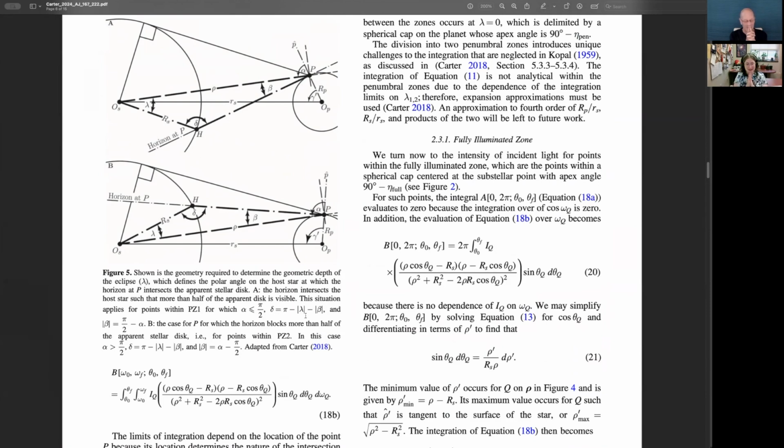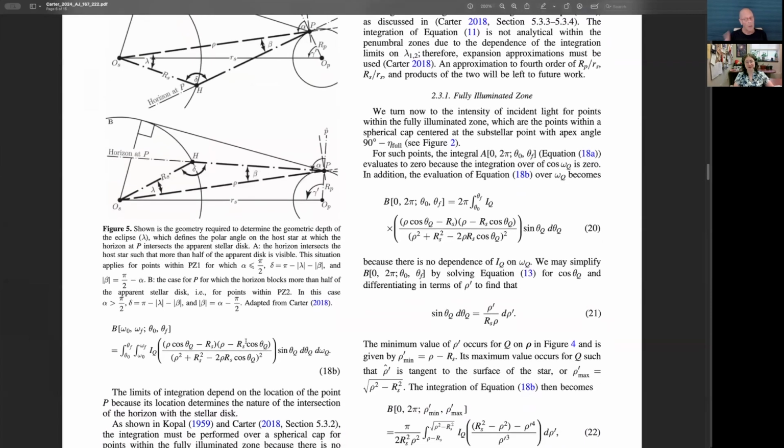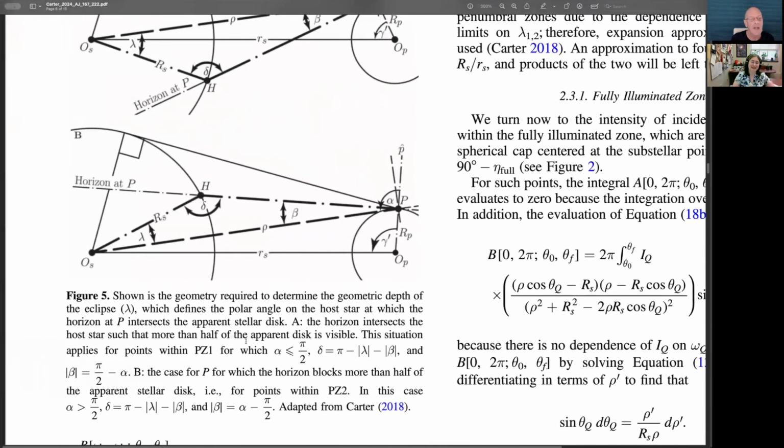Thank you. Also, the nice thing is when we're in the fully illuminated zone, which we'll see in a sec, integral B is 0. So it's very convenient that we can just set one of them to 0. But before there, I want to talk about how we might approach calculating this light in the penumbral zones. Like the fully illuminated zone, we have this nice spherical cap. It's nice and symmetric. In the penumbral zones, we're taking slices off of it and it's ugly. But we can define how much of a slice we take off in terms of this angle lambda, which you can see in figure 5. That is lambda down here.